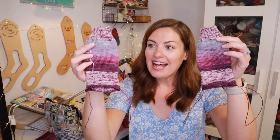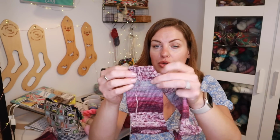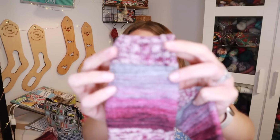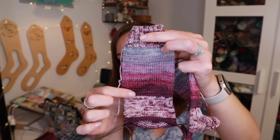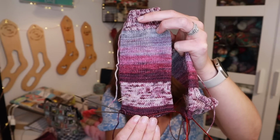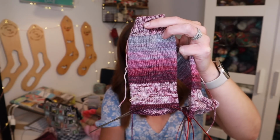So for these, I cast on 60 stitches on Magic Loop US 1, 2.25 millimeter needles. These are ChiaoGoo. I do have these needles linked in my Amazon storefront, which is linked below. I did knit 2, purl 2 rib for the cuff for 15 rounds. The leg stripes on these ones, I did 7 rounds. And I'm doing 7 rounds on the stripes on the foot as well. And I'm hoping that'll get me to the toe.